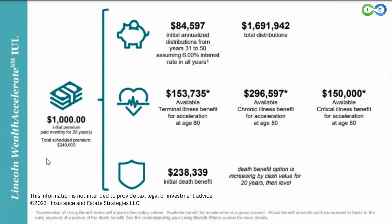So what I did was I took his $1,000 premium and I solved for the least amount of death benefit that he has to purchase, which is $238,000. The death benefit is going to increase for the first 20 years. So if he were to pass away during those 20 years, he's going to get the death benefit plus his cash value. Then typically we level that off and change it to a level death benefit, because it does cost more money to receive both your death benefit and the cash value. So as you're getting closer to retirement age, we're looking for ways to cut the cost inside these contracts to minimize the cost, so that we're designing and building more cash value.